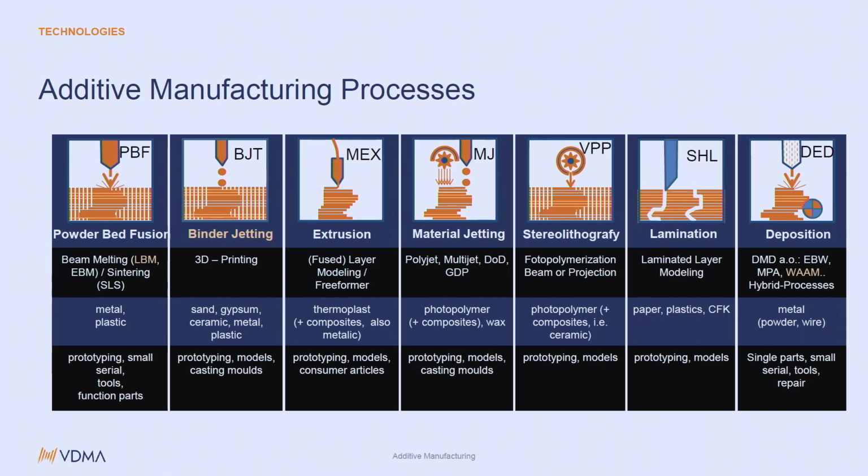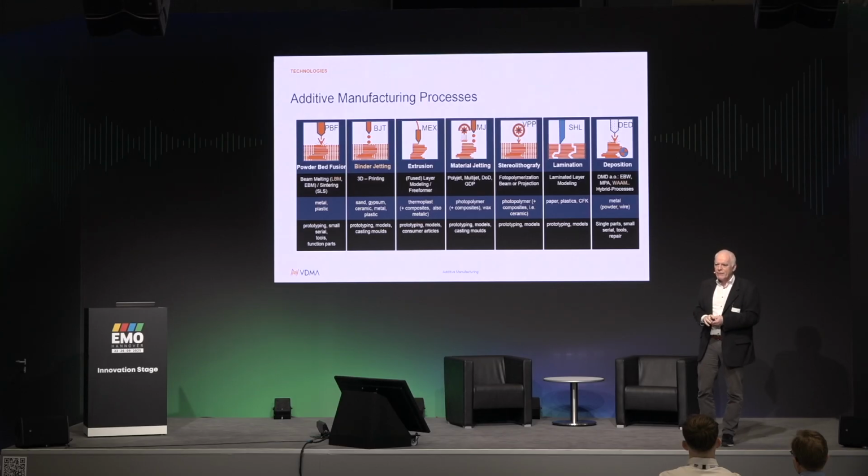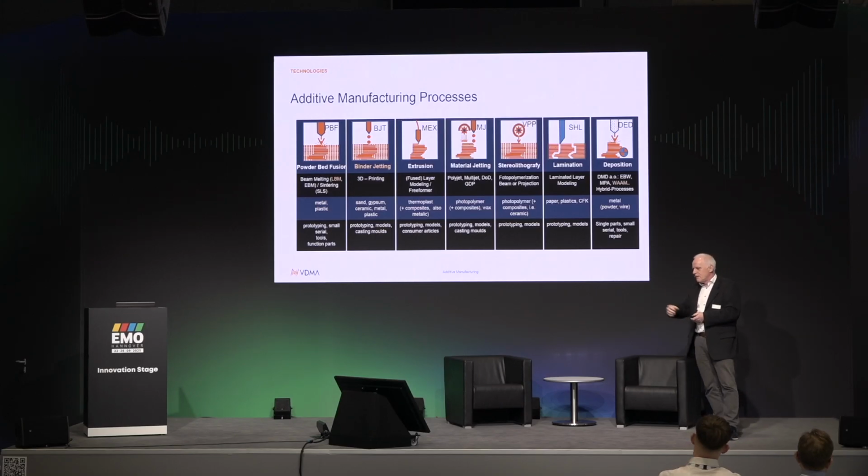The other processes, photopolymer, lithography, I think these are known for, in the dental world, dentists use this. Inkjets can be used for these, for complete parts, through the use of energy. But on the right here, this is important.